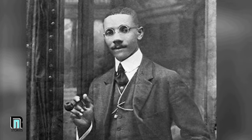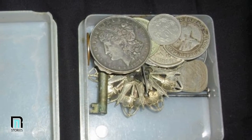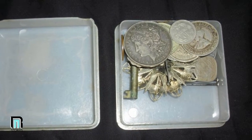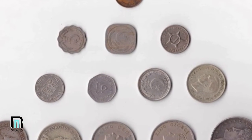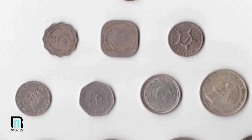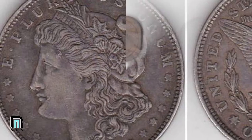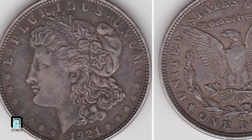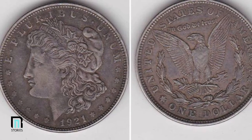Still, the safe held even more surprises. After some further digging, the Imgur user found this plastic container which housed several coins, an old key, and some other assorted items. Were any of them significant? The answer was yes. What stood out first was the collection of rare coins from empires and countries long gone. Coin collectors online pointed out which ones were particularly valuable. "That 1921 Morgan silver dollar is in pretty awesome condition," one user commented about the coin on the bottom right side photo. "I'd hold on to it if I were you." Others fawned over super rare Pakistani coins in the collection.